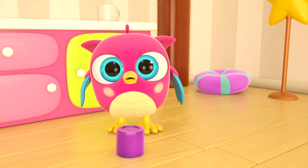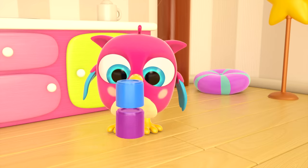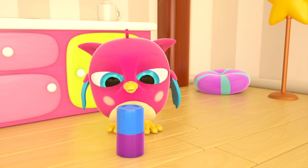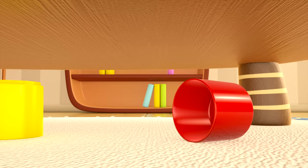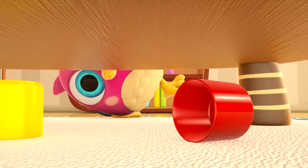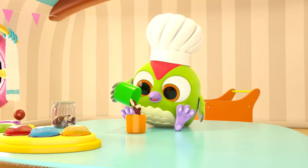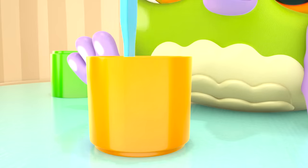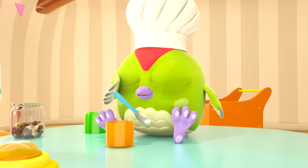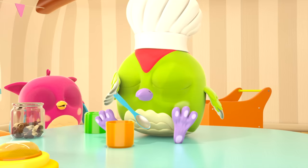To make a tower, you need to put the open side over the closed side. Like this. Where are some other cups? What's that noise? Peck Peck the Woodpecker is making bean soup. Bon appetit!